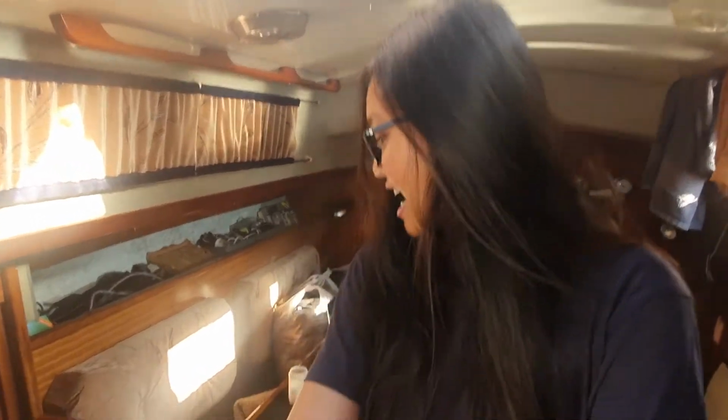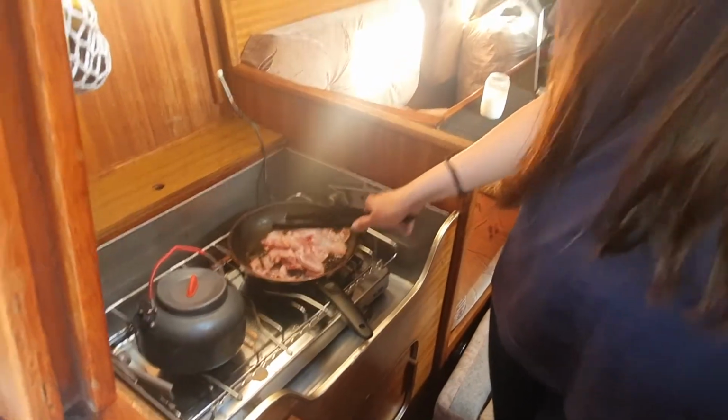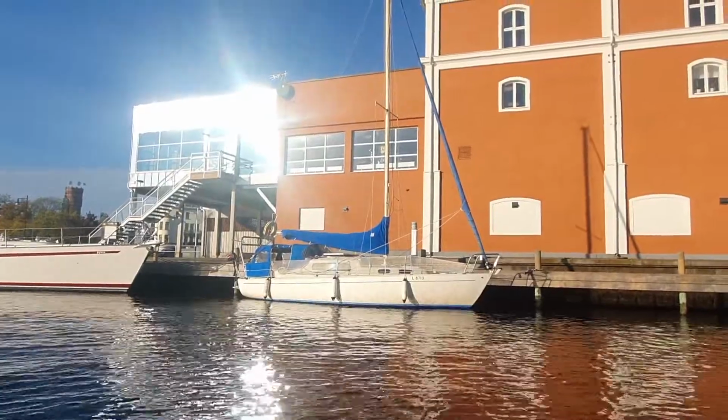And what are we cooking right now? I'm making a bacon cheese sandwich. Now let's tie up the dinghy here.